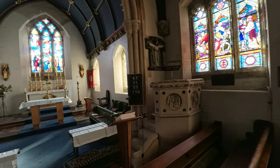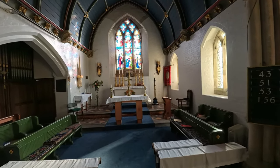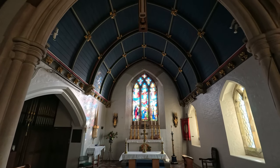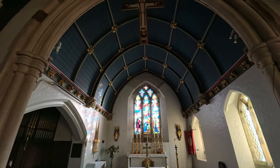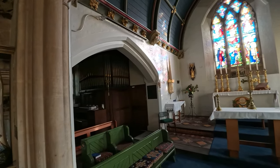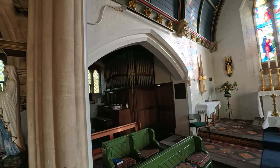And then just having a look at the chancel. Wow, terrific stained glass window above the altar. And then just look at the ceiling, these wooden panels. Right, splendid. And then just on the left-hand side there is the organ with some beautiful patterns.